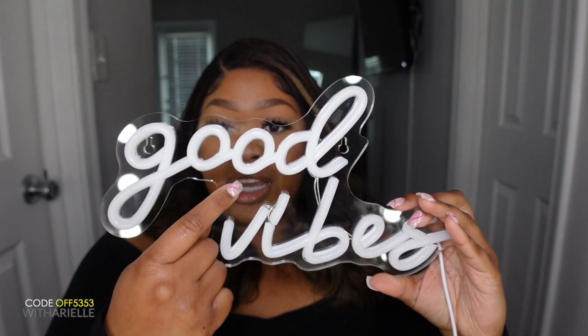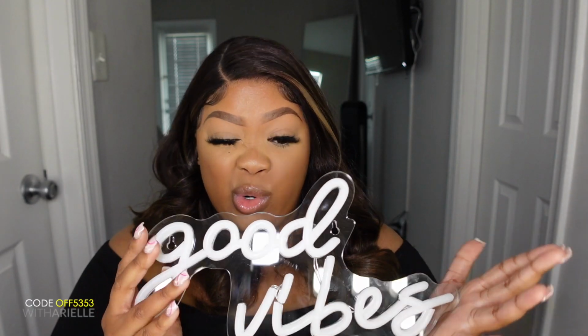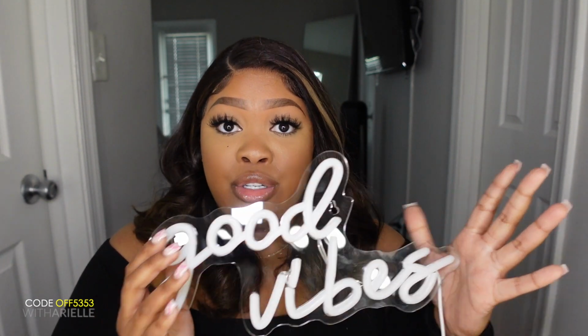We're going to start with this Good Vibes LED sign. It is white, it has clear backing. That's how the back looks. I would say this is about 14 inches long and 6 or 7 high. Small, it can fit on a table, dresser, bar cart.